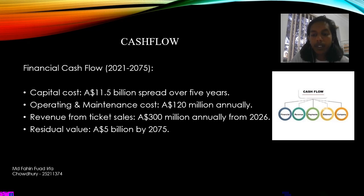Now we're discussing the financial cash flow. My name is Fahin. The Melbourne Metro Tunnel project's capital costs are substantial, totaling $11.5 billion over the 5-year construction phase. Once operational in 2026, the project will incur an annual operating and maintenance cost of $120 million.